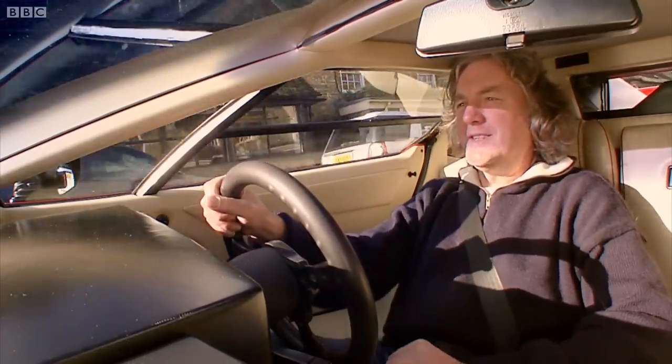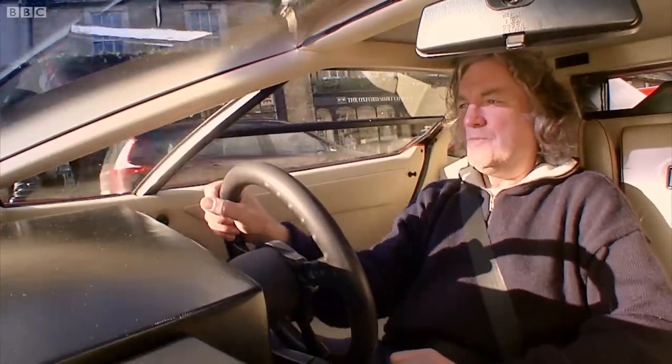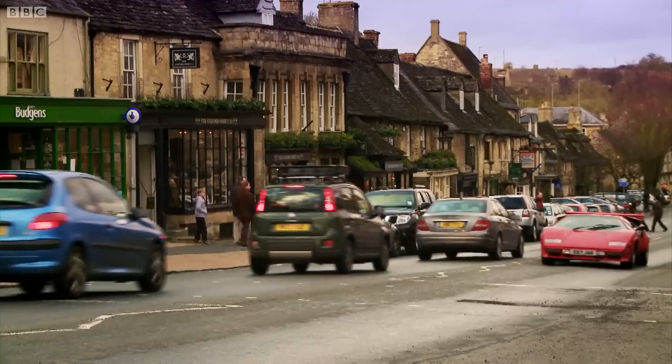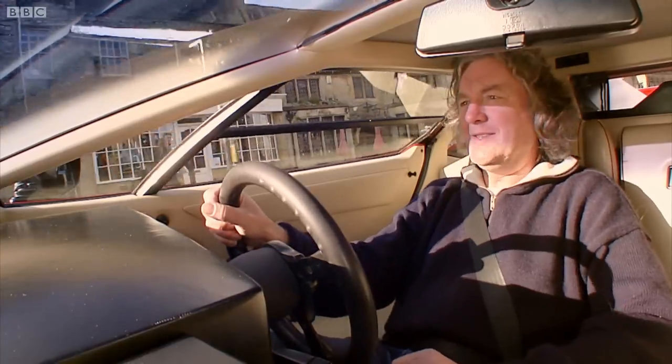The engine is not, as it would be on a modern Lamborghini, fuel injected. It's fed by six twin choke carburetors, and that effectively means it has a carburetor per cylinder. And setting that lot up to run smoothly is a bit like trying to synchronize 12 mopeds.